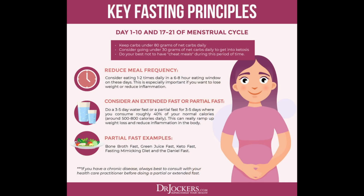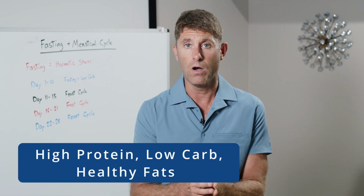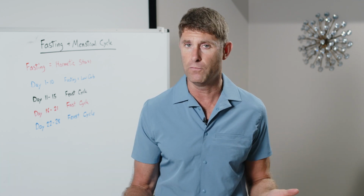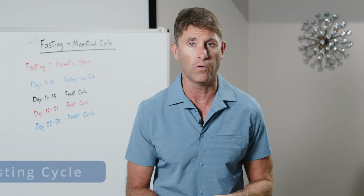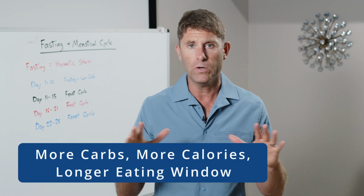We want to tell the body we're in a time of famine. Now bring down inflammation, improve insulin sensitivity, improve fat burning during that cycle. So from day 16 to day 22, basically, day 21, we are low carb. We are high protein, low carb, healthy fats, right? And then once we get to the last week before the menstrual cycle starts, that's when we're going back on a feasting cycle. So more carbohydrates, more calories in general, longer eating window.